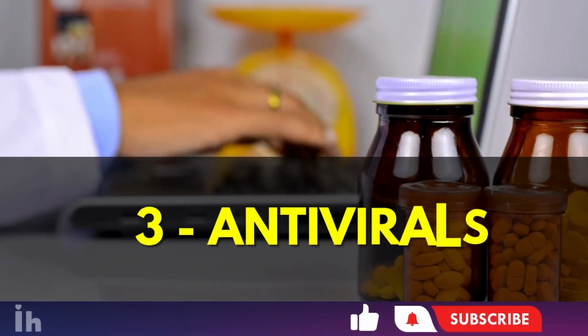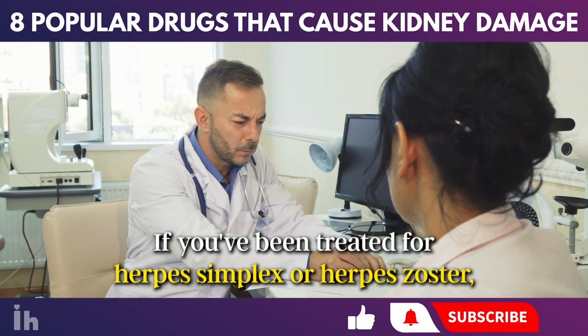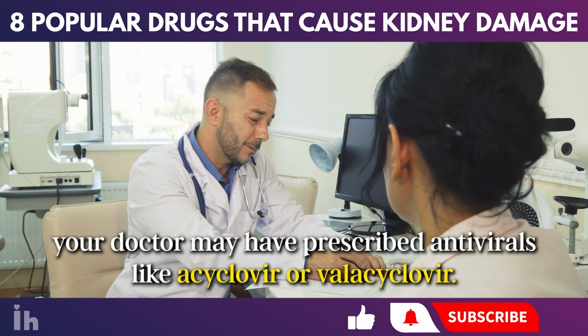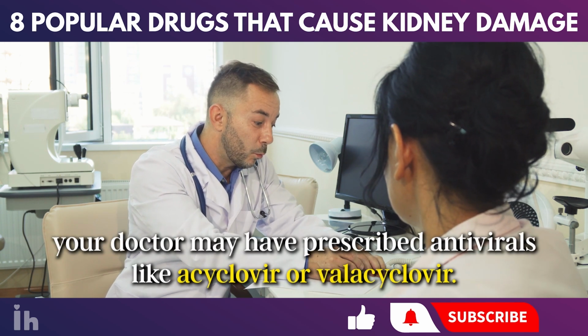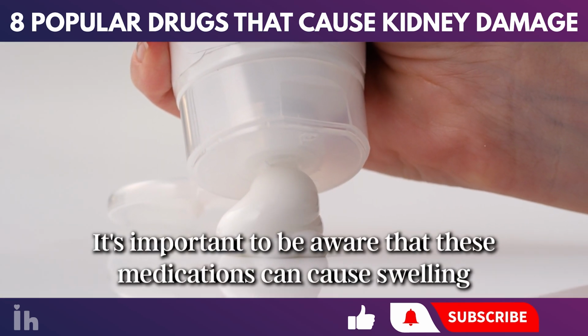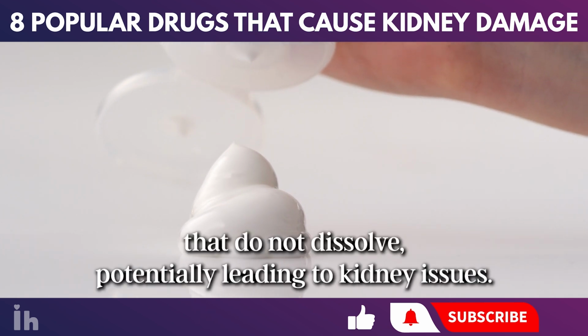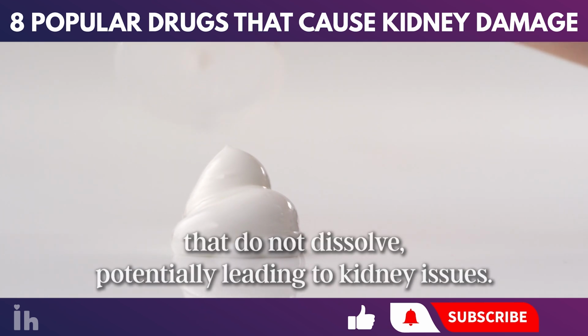3. Antivirals. If you've been treated for herpes simplex or herpes zoster, your doctor may have prescribed antivirals like acyclovir or valacyclovir. It's important to be aware that these medications can cause swelling and inflammation in the kidneys. They can also produce crystals that do not dissolve, potentially leading to kidney issues.